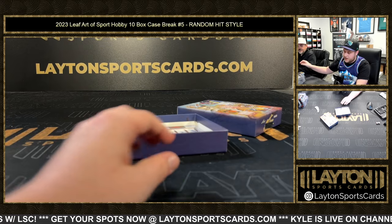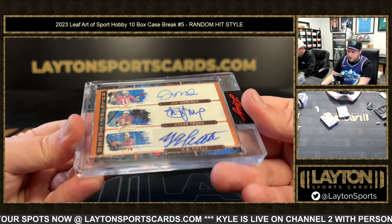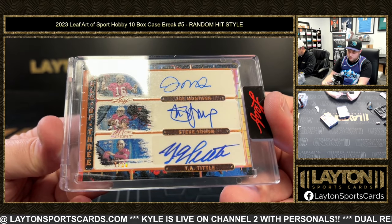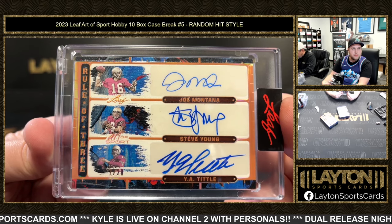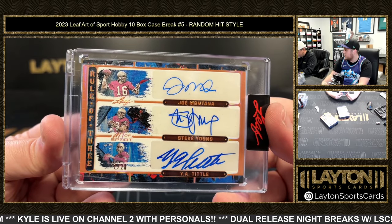And a really freaking cool one here, man. Triple auto: Joe Montana, Steve Young, and Y.A. Tittle. 7 of 20. That's sick, dude. Rule of three. Montana, Young, and Tittle. Y.A. Tittle was a niner? I didn't know that. What's the number? 7 of 20.